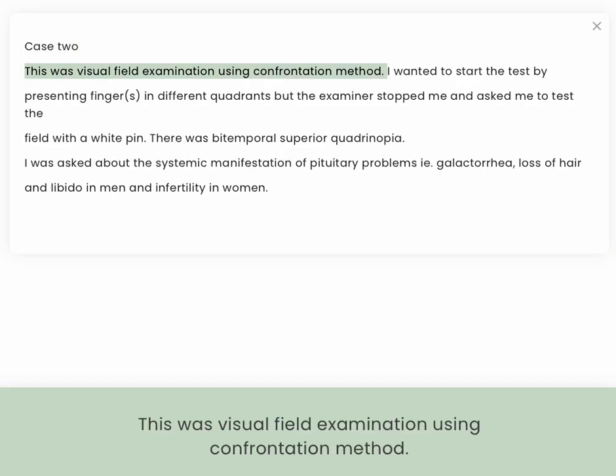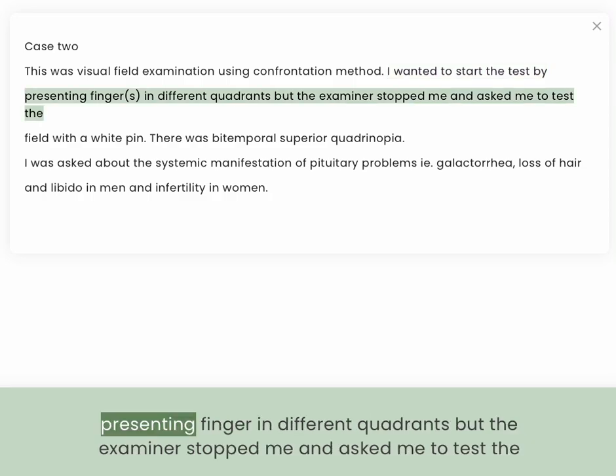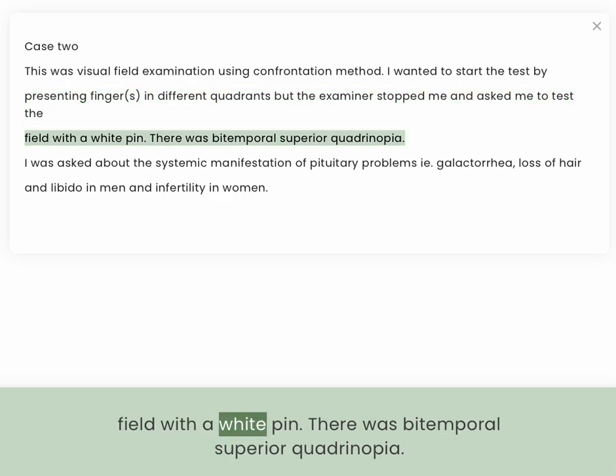Case 2. This was a visual field examination using the confrontation method. I wanted to start the test by presenting fingers in different quadrants, but the examiner stopped me and asked me to test the field with a white pin.